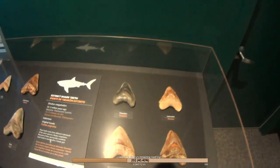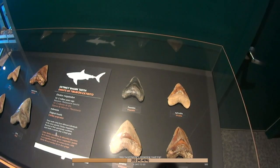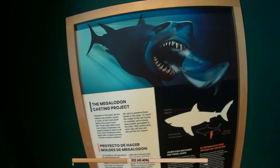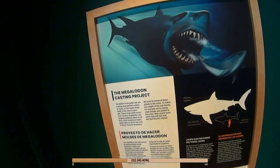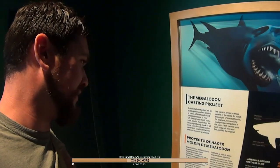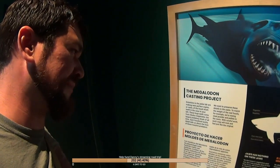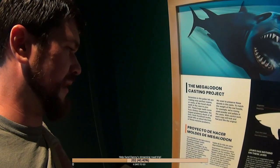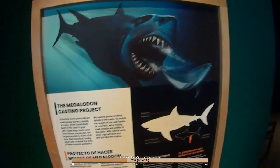Pretty neat. And these are originals here. Very cool. That's neat. And then the Megalodon casting project. Scientists in the Paleo Lab are making near-perfect copies or casts of the fossil shark teeth in the case to your left. These huge teeth come from Otodus megalodon, the largest predatory shark of all time. We want to preserve these details in the casts. To match the weight of the real fossils, for example, we're mixing steel powder and pellets into the casts. Interesting. With careful work, each copy will look and feel just like the original.